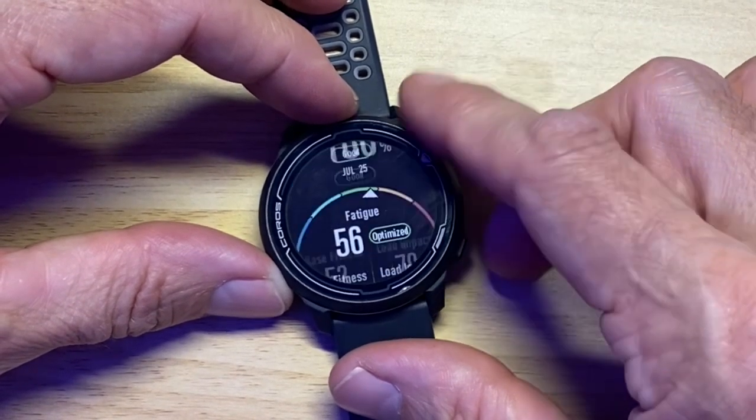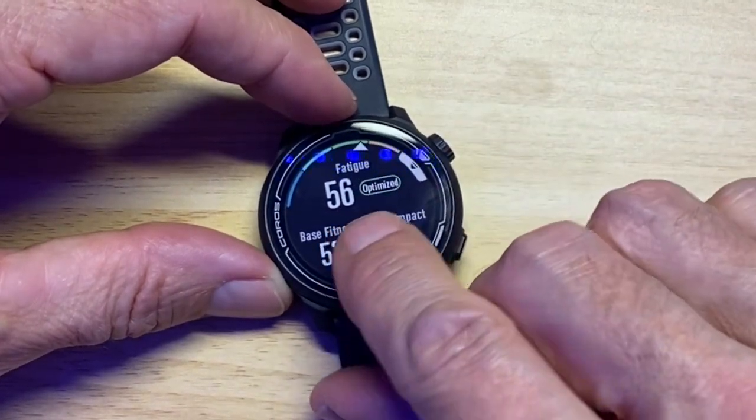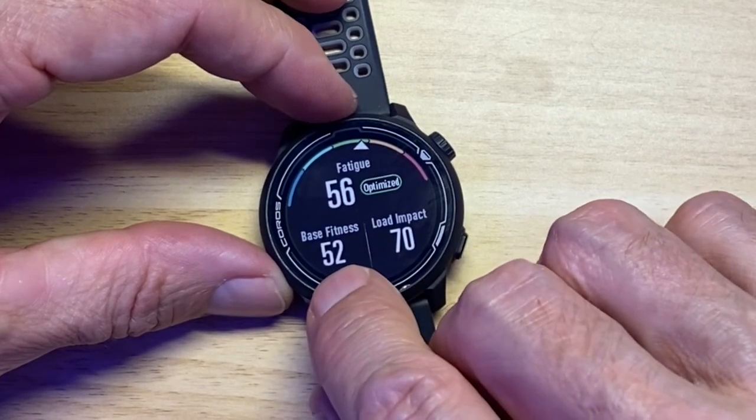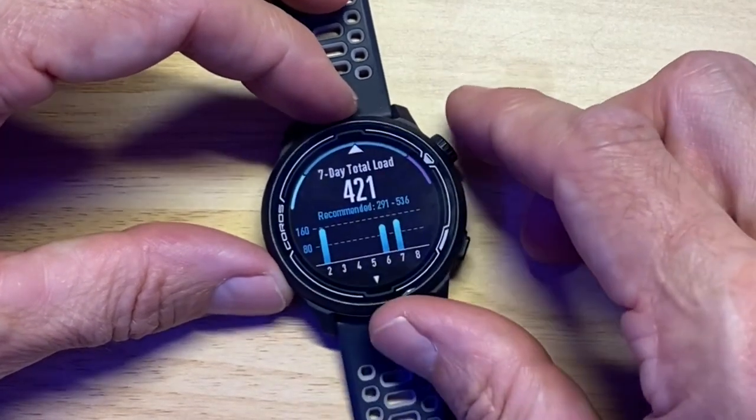So here you can see running performance if you're a runner, but we're not going to look at that because we're just looking at CrossFit training. So here's the fatigue level: the intensity of workouts over the last period of time, your base fitness, you'll see that grow over time, and the load impact. You click into that and you can see your training load.